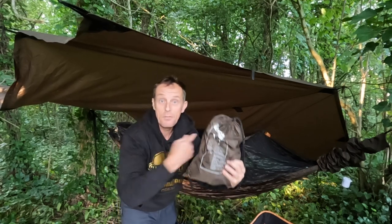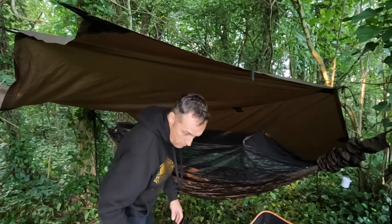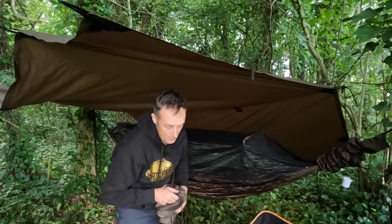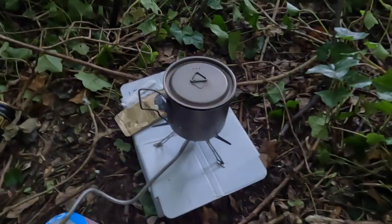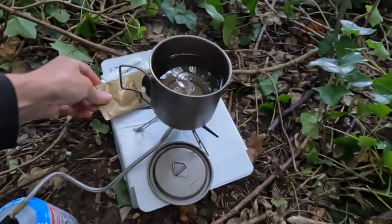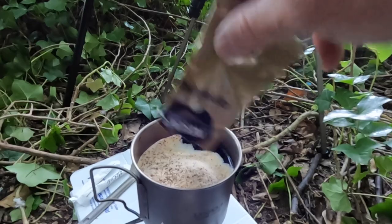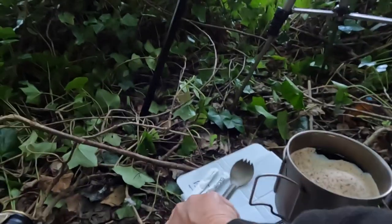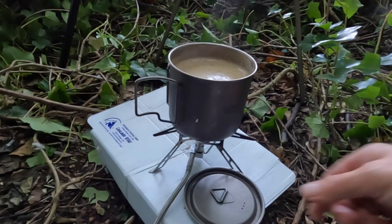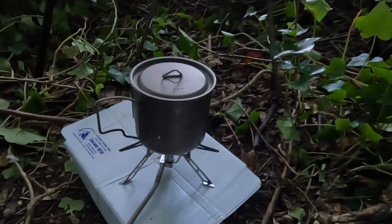These are all my bags for the hammock and the tarp. And my chair. Right, this is ready now. Right, back on the cappuccinos. Not messing about today. Right, I've put the lid on it.